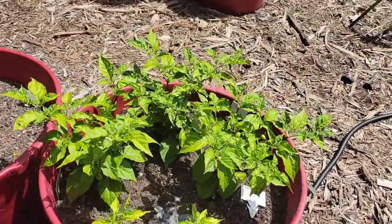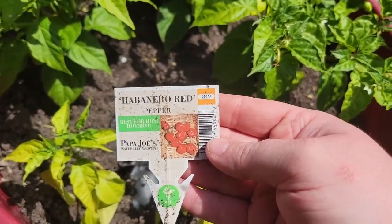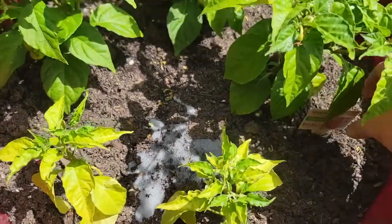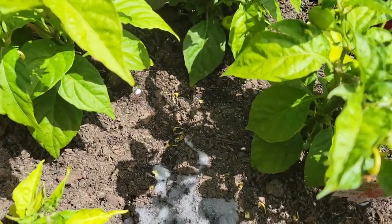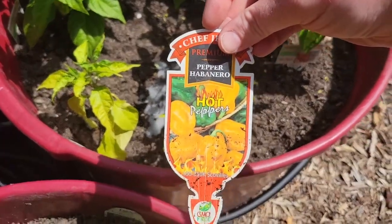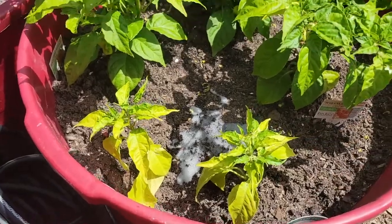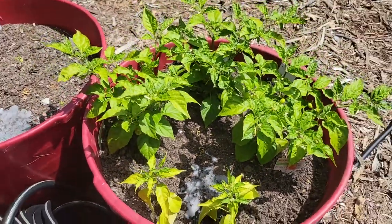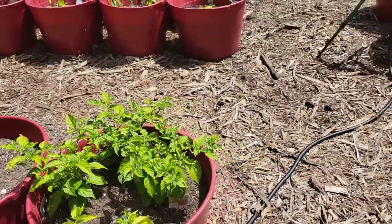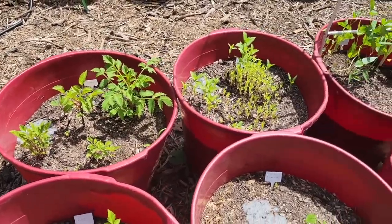Over here, I have some habaneros. So it's these Papa Joe's brand habaneros, and they are already getting peppers. This one is kind of just like the normal habanero that you think of, so I'm trying to see if they're any different. These showed more of a red color on the tag, and these were the orange, so we're gonna see what happens. Moving along, I have my dahlias, which are doing great.